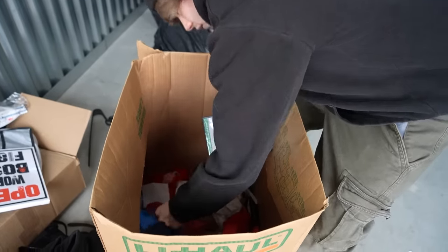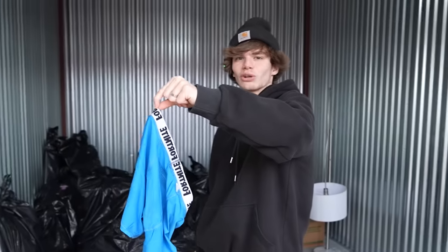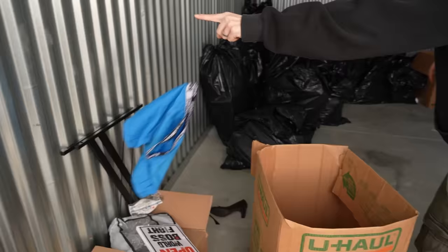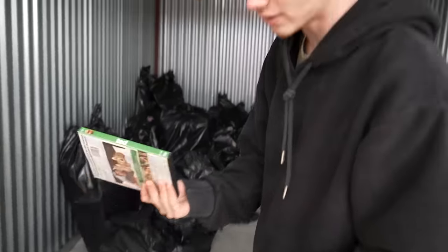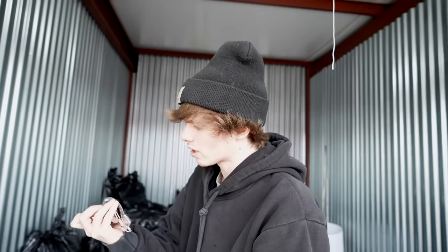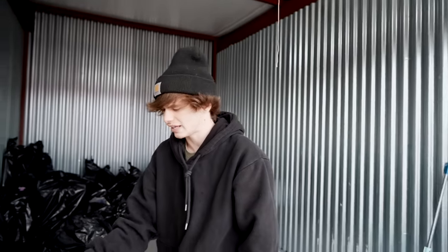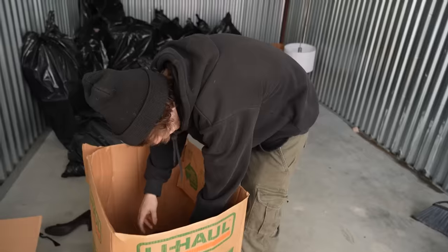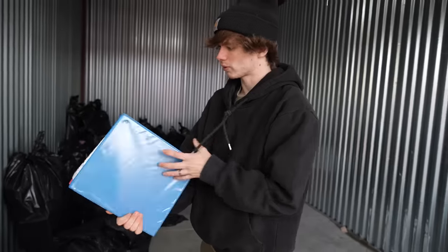Is that underwear? What is it? That's underwear. We got Fortnite underwear. Disgusting. We also got Ted, but Ted's not even in there. Wait. What are those? Is that handcuffs? That's a set of handcuffs right there. I probably shouldn't touch those, should I? We also got a remote control for something. Wait, we got a binder right here. I'm not gonna show the person's name.